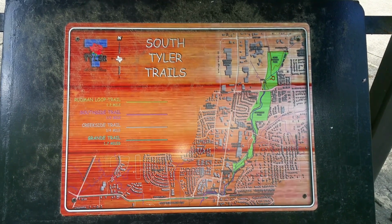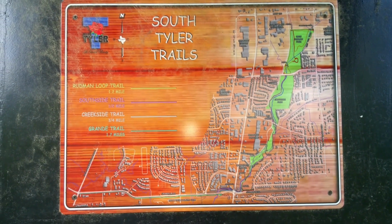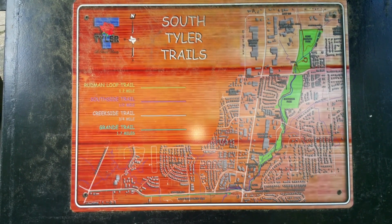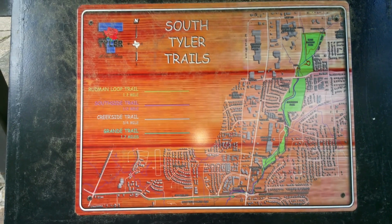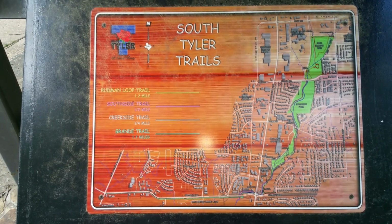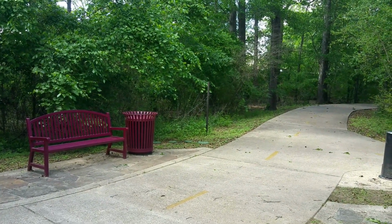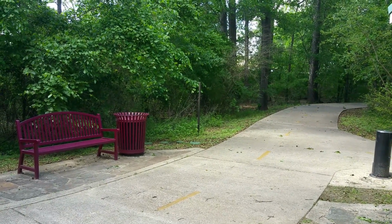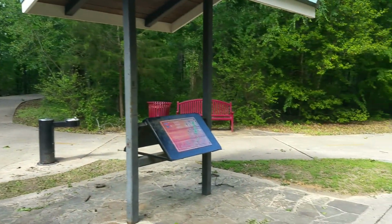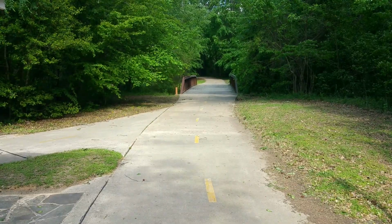There's a map of all the trails, and you got Rudman Loop Trail, 1.2 miles, Southside Trail, half a mile, Creekside Trail, 3/4 mile, and Grande Trail, 1.7 miles. Now this trail right here, it goes up to the street where you can go up there and get you a drink or something at some of the stores up there. And there's the map and the bridge we just crossed.